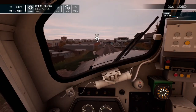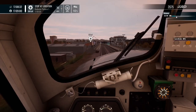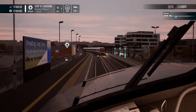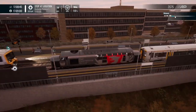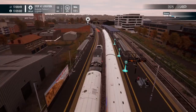We're just idling up here. Give it a little bit of brakes again. Oh, and that's a Class 465. I love the Class 465. The motors sound great and they're so quick to accelerate. Hello, 465. You don't see them very much.